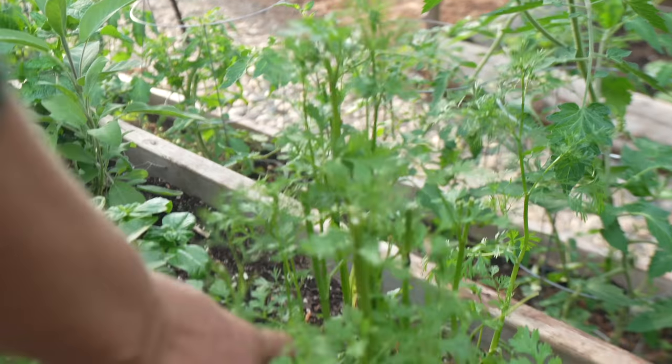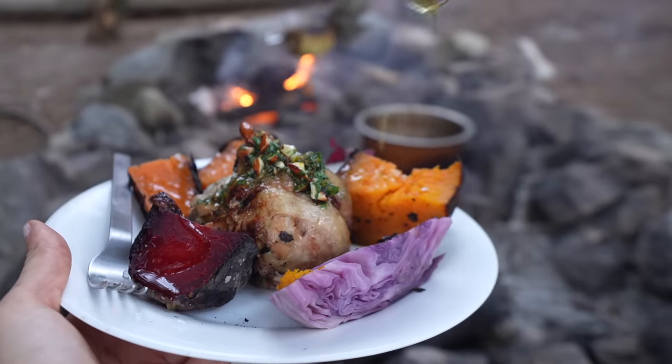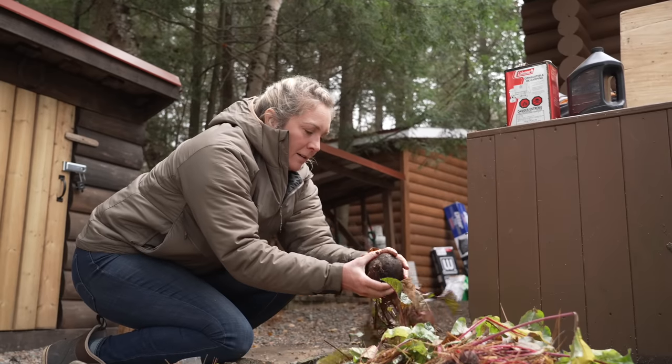But we are ready to challenge ourselves once again. Would we be able to survive on the island during the freeze-up without being able to go shopping for supplies?